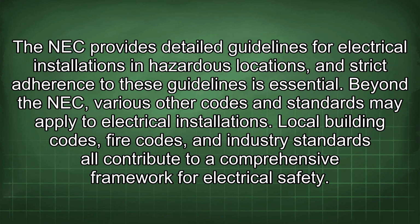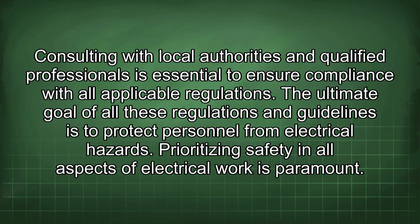Beyond the NEC, various other codes and standards may apply to electrical installations. Local building codes, fire codes, and industry standards all contribute to a comprehensive framework for electrical safety. Consulting with local authorities and qualified professionals is essential to ensure compliance with all applicable regulations. The ultimate goal of all these regulations and guidelines is to protect personnel from electrical hazards. Prioritizing safety in all aspects of electrical work is paramount.